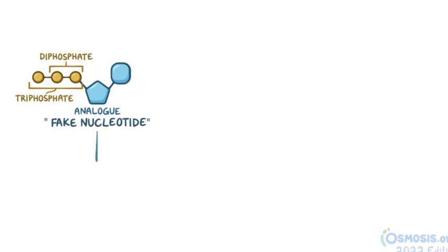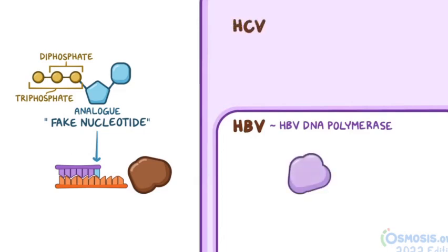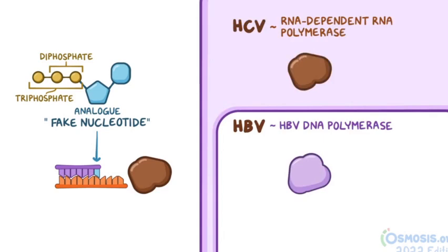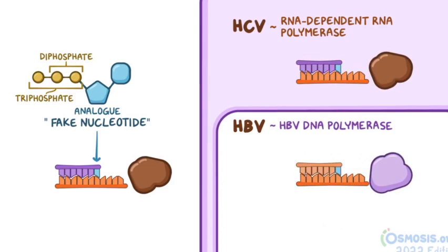Viral enzymes will try to use these fake nucleotide molecules when trying to synthesize new nucleic acid. In the HBV-infected cell, this enzyme is HBV DNA polymerase, while in the HCV-infected cell, the target enzyme is RNA-dependent RNA polymerase. Once these fake nucleotides are incorporated into the growing DNA or RNA, no additional nucleotides can be added, and viral nucleic acid synthesis stops.